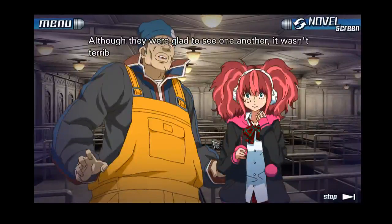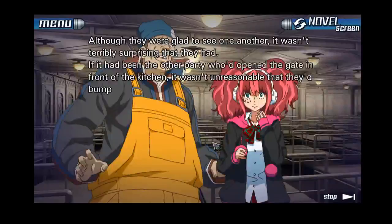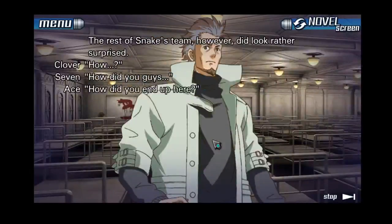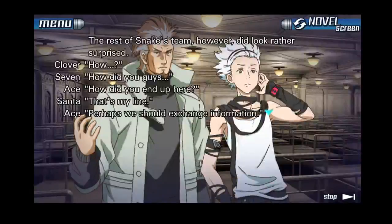Although they were glad to see one another, it wasn't terribly surprising. If it had been the other party who'd opened the gate in front of the kitchen, it wasn't unreasonable that they'd bump into one another eventually. The rest of Snake's team, however, did look rather surprised. How did you end up here? That's my line. Perhaps we should exchange information.